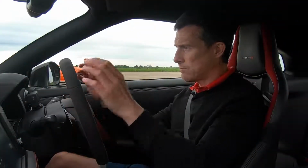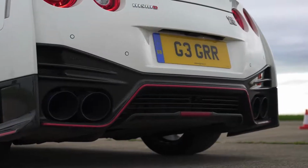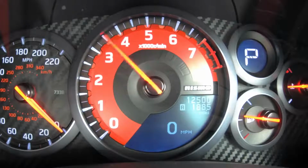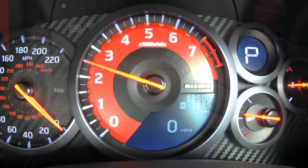Right, before we start this race, we're going to do the customary carwow sound check. So I'm going to rev up this Nissan. Soft limiter. Oh, still a few pops and bangs when you lift off. Not terrible.